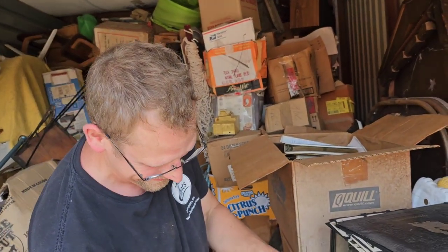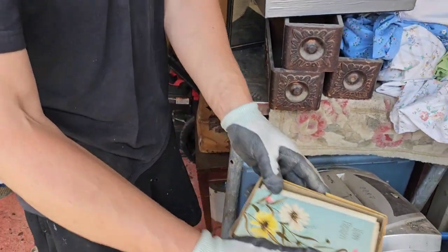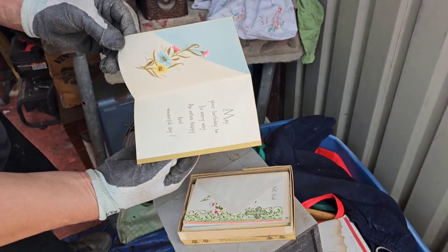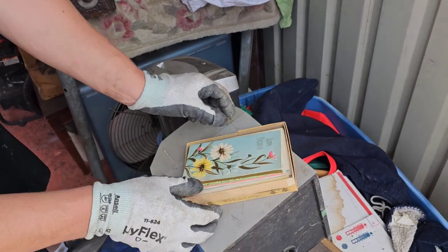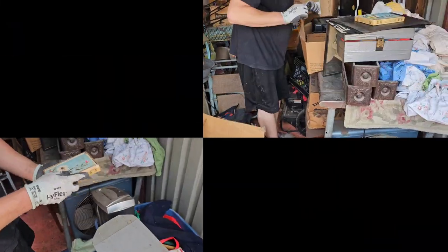That's what I need. So look at all this vintage birthday cards. I should send somebody one of these. May your birthday be in every way an extra happy and wonderful day. Well wishes. So I'm assuming somebody out there would like vintage birthday cards.